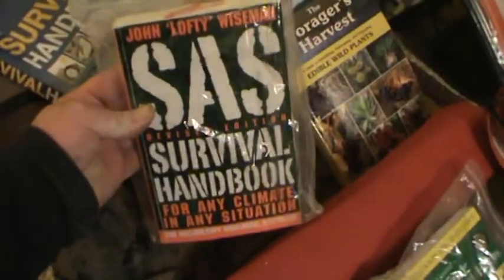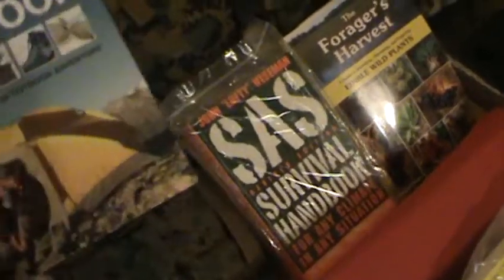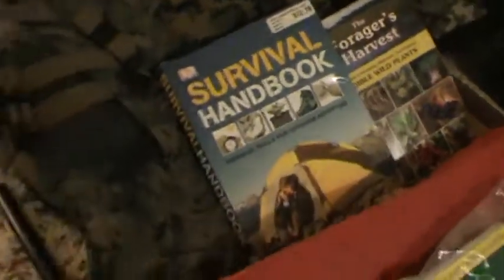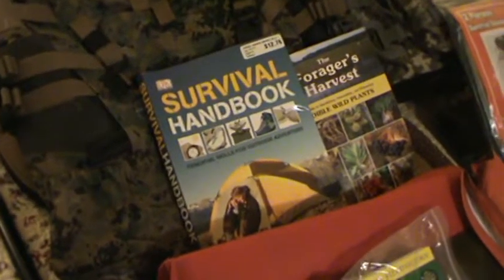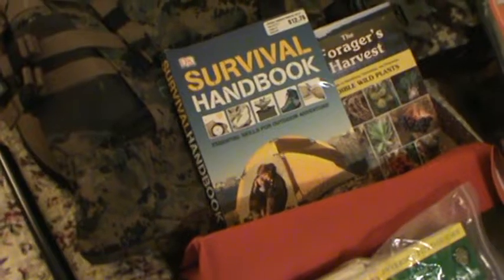SAS Survival Handbook. I carry this in my backpack. A lot of useful information in that. I picked this one up, I don't know why, actually. Just because it was another book about what I enjoy doing, and I figure you can't ever get enough reading in, so I bought it.